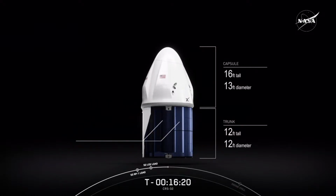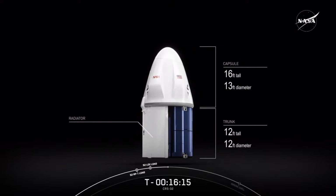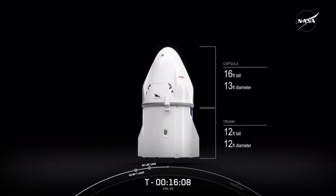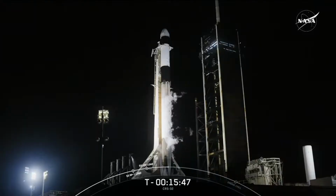There are 16 Draco thrusters on board that can be used in space to help navigate the spacecraft to its destination, each providing about 90 pounds of force. Dragon has played a significant role in advancing our future in space by safely transporting crew and cargo to and from the station. There are currently 4 Dragon spacecraft supporting human spaceflight missions that have docked to the station. Their names are Endeavour, Resilience, Endurance, and Freedom. And we have an additional 3 Dragon supporting cargo missions, one of which is the one supporting today's mission.